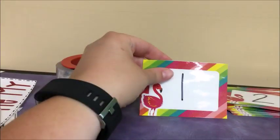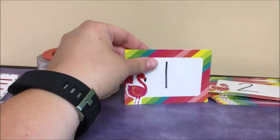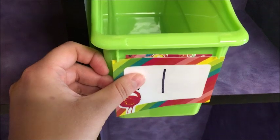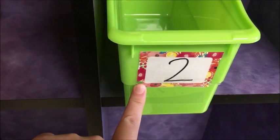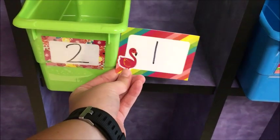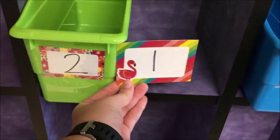Yesterday I had these numbers, and I went to tape them on the book bins, and they're obviously too big. So I went ahead and made them smaller, and I decided not to do the same print. I did a different print, and this is again with the schoolgirl set.